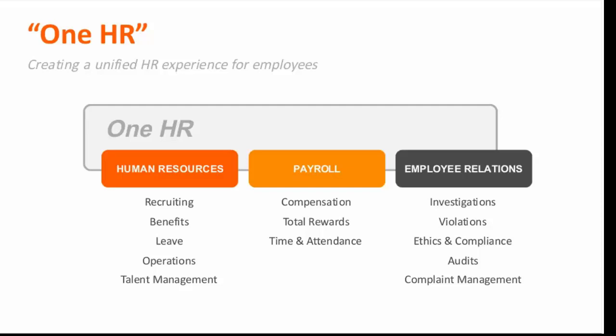So the great thing about it is that actually with BMC HR Case Management, we support all of these three areas, and we provide the data security and the confidentiality model specifically to each department. We provide the ability to give a holistic view to an employee across all of these departments as well. And then we also provide a unified portal into HR for the employee that's available on any device.